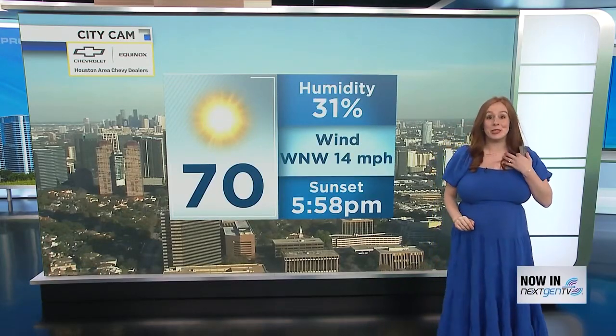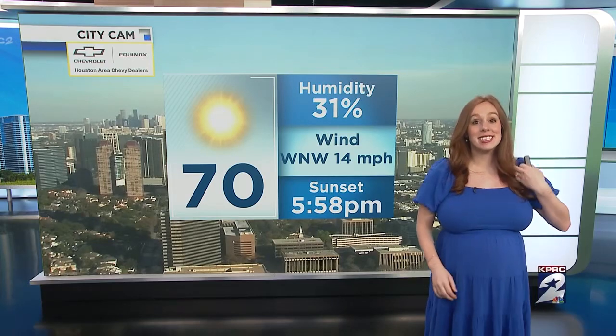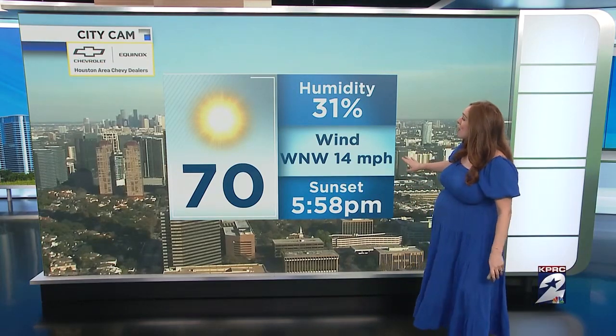A live look downtown from our Houston area Chevy dealer's camera. Some high clouds out there. And boy, is it beautiful. Right now it's 70 degrees here in Houston. Sunny skies. That breeze now from the west-northwest at 14 miles per hour.